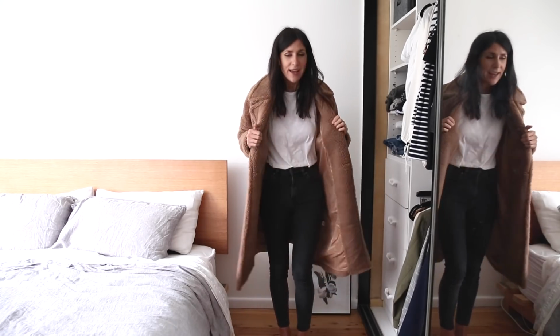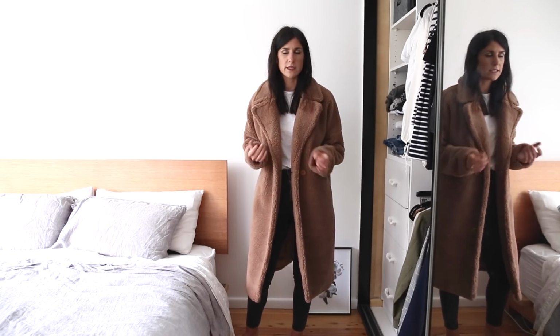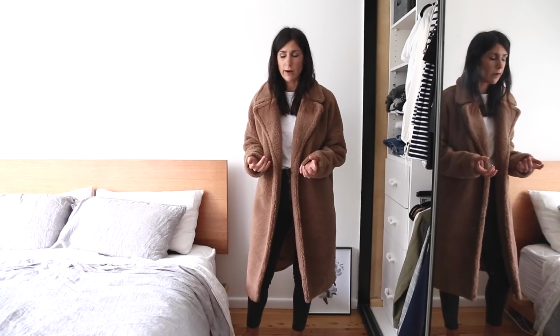So yeah, this one is from Misguided, so it was very affordable. I actually think I got it when it was 50% off as well. If it's still available, I'll drop it below, but there are so many teddy coat options out there on the high street, so if you are thinking about trying this out to see if it will work for you, then you've got no shortage of places to get something that is a reasonable price.